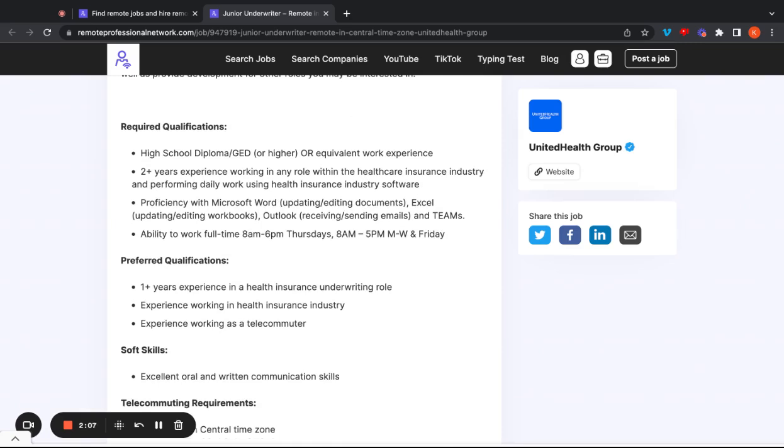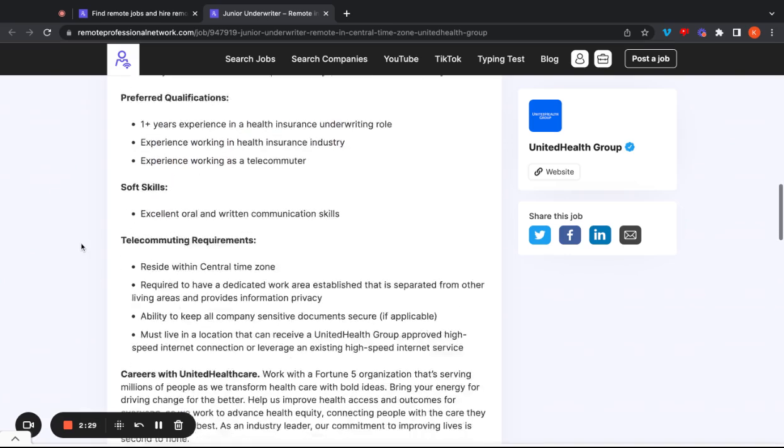All right, and then preferred qualifications: if you have underwriting experience previously, basically experience working in the health insurance industry. I would also put in here, guys, that if you just have experience working in the healthcare industry in general, you're probably going to have a wider knowledge of terminologies used. You can put that in your resume too, and your application.